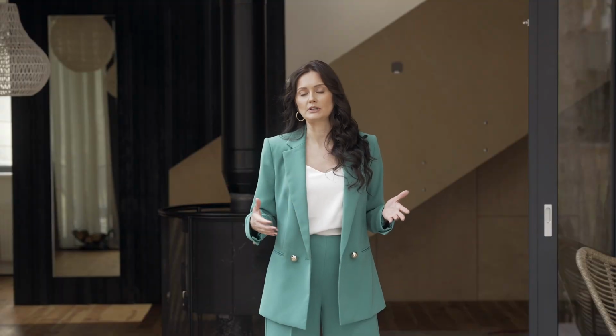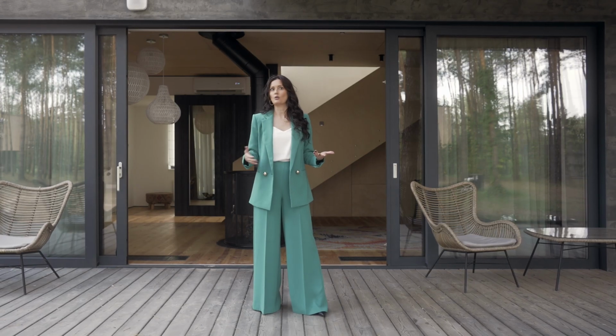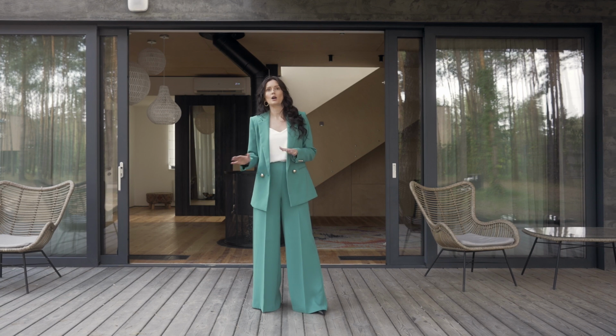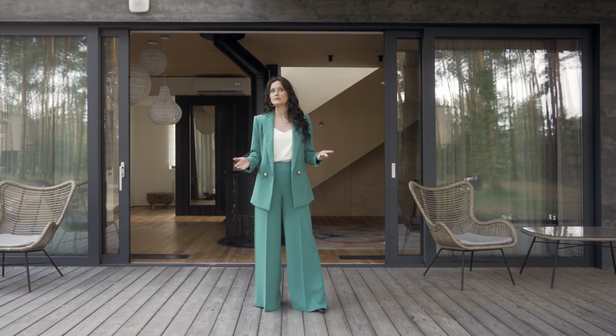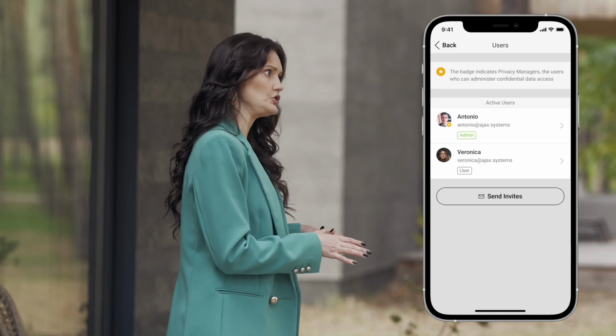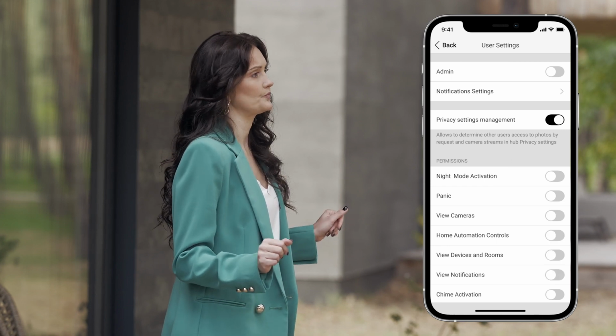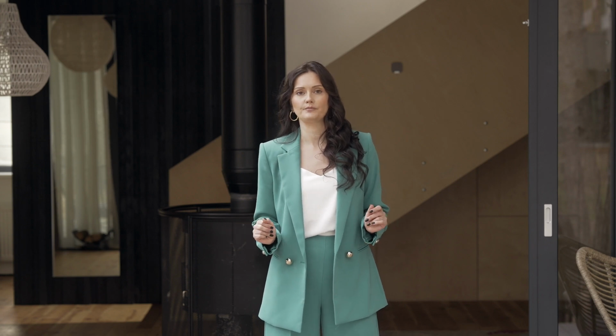We decided to go a different route because we have apps, and Ajax Systems users and pros have accounts. This allows installers to manage all the necessary settings remotely. No need for site visits. They can add users, set their permissions, and much more. This is convenient, yet it imposes some limits.